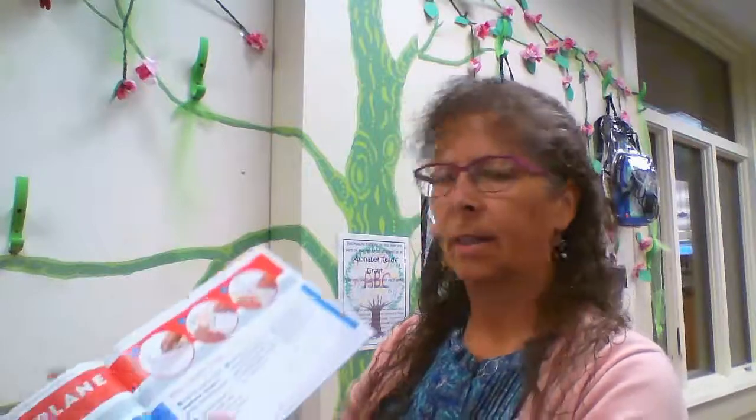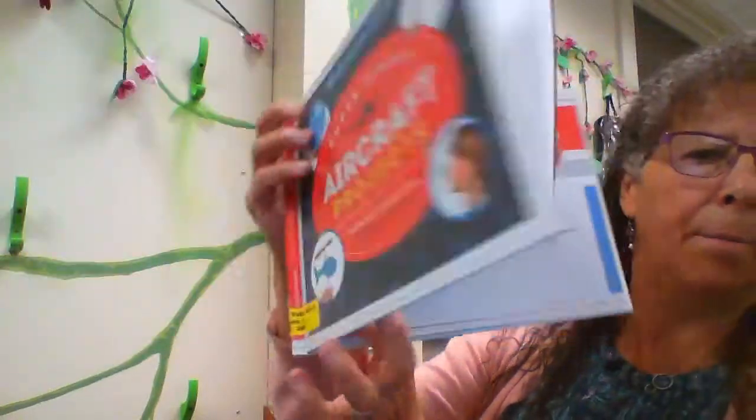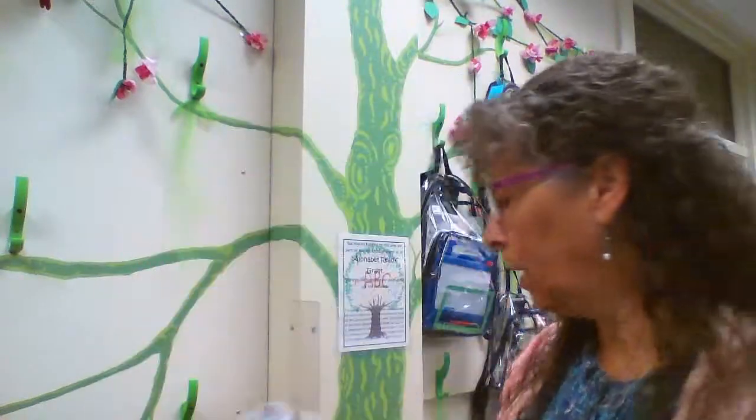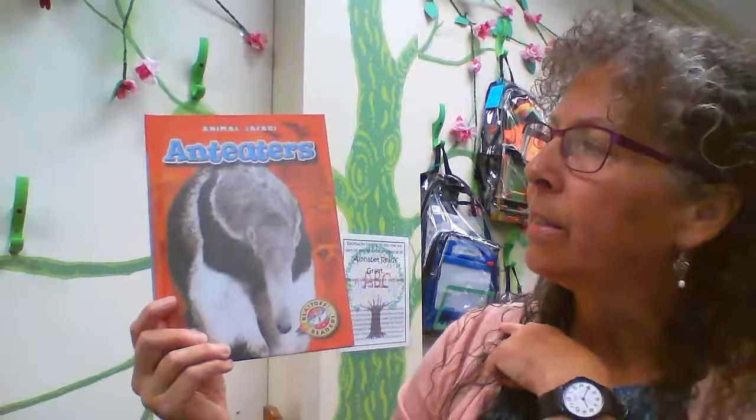So I wanted to show you just a little bit in this book, give you an idea of the projects that are in here. There's a catapult plane. So that's an example of some of the aircraft projects. Then we included a book on anteaters. Again, we would have the child look for the capital letter A, but can they also find a lowercase letter A in the title of this book?